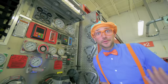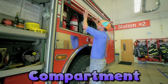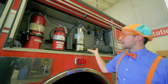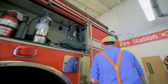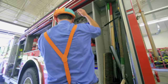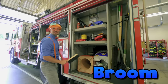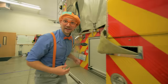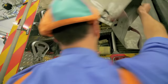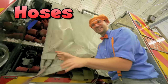Ooh, looking in here. Whoa, one compartment. Another compartment? And this compartment has fire extinguishers. Let's count them. One, two, three. Good job. Come on. Interesting. More things. Like a little broom. Nice and clean. Let's go to the back. Ooh, wait, where are you going? Come over here. Do you see those? There's so many different sizes of hoses. Oh, interesting. All right, what else do we have?